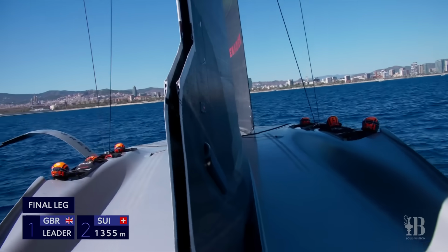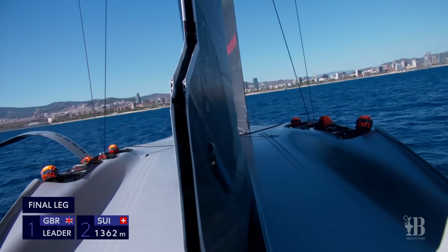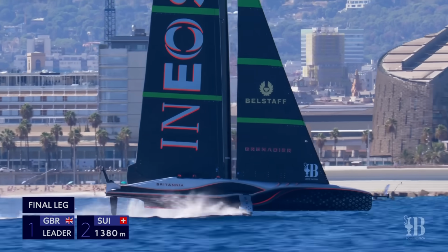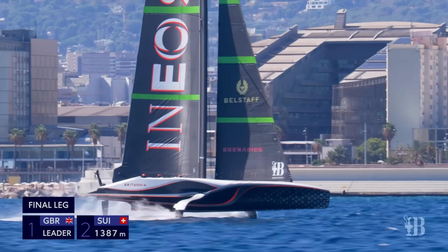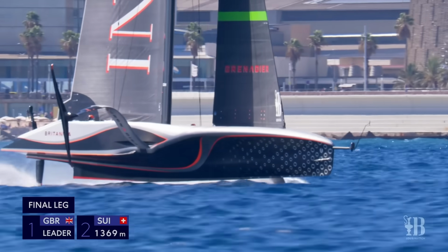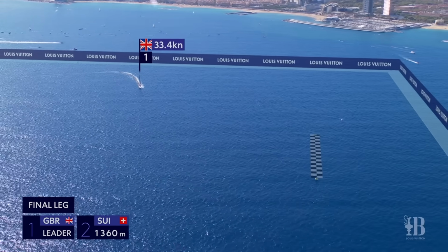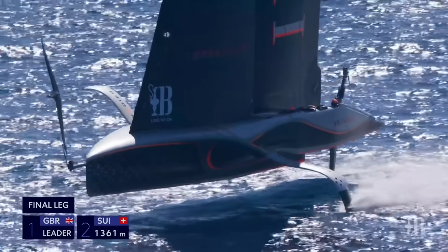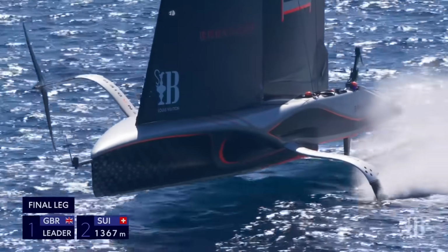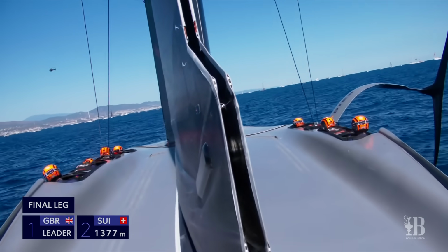How could you not build confidence on these continuing good performances from the back end of the round robin series into the semi-finals? And these are the ones that really do count now. All the teams will have made performance gains, but for INEOS Britannia, they've certainly added something downwind. They've extended on all the downwind legs. Those touchdowns are really costly, and Alinghi Red Bull Racing shows you one little wobble, a little touchdown, and it's game over. Yes, but what we did see was American Magic come home.